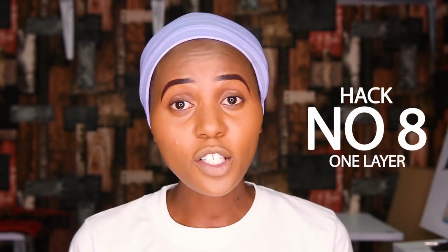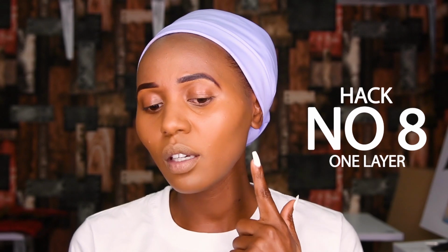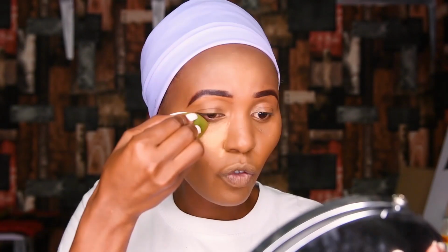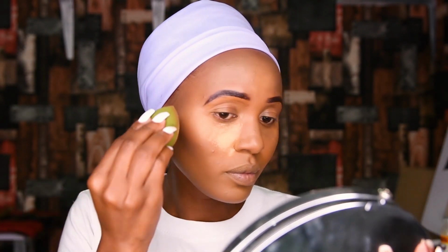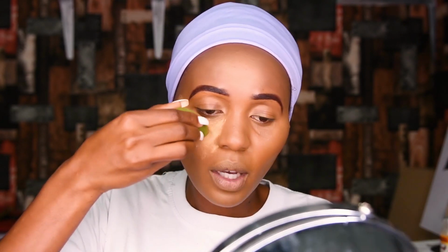Another hack, settle for one layer. But if you feel like you have something that's showing, please go in with your concealer shade, not a highlighting concealer. No, use your concealer shade to do that. So for me to be able to show you the full results, I'm just going to bake my face, so you just put your baking powder where you have highlighted.